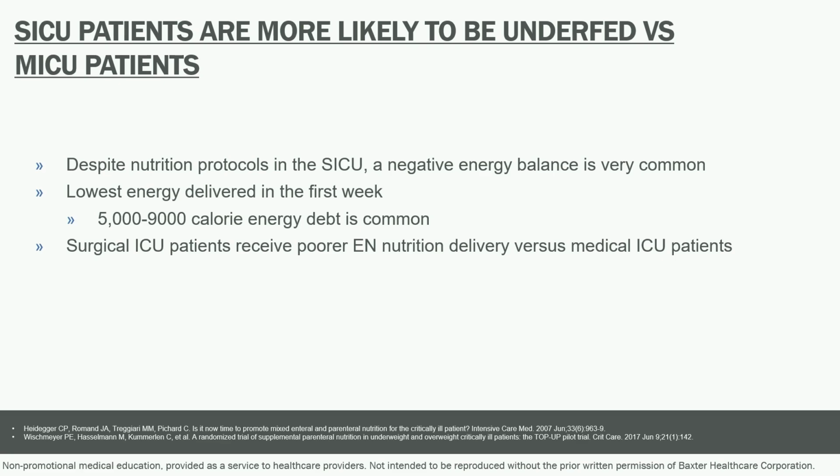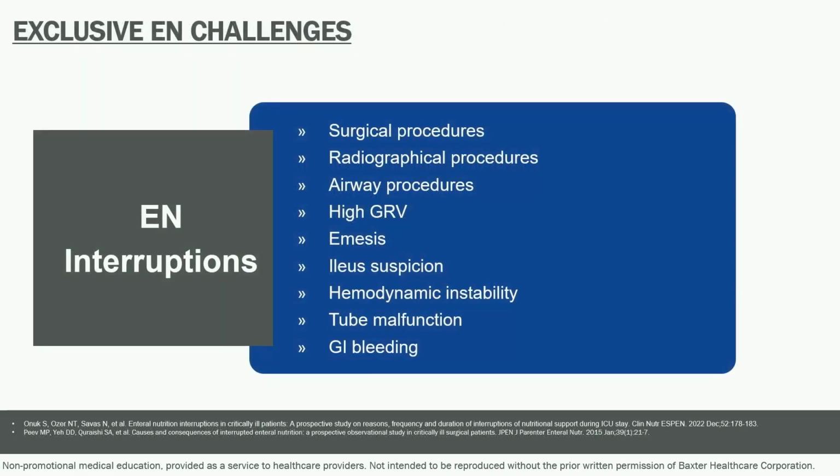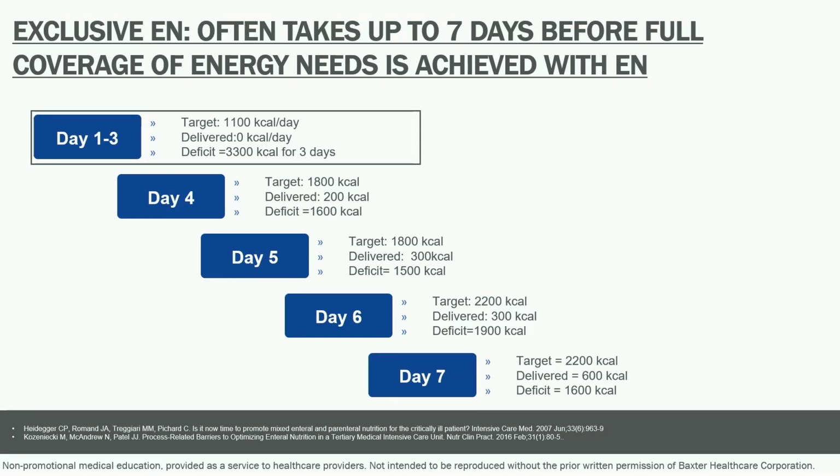And why is this the case? Although EN interruptions are obviously common in all ICU populations, even the MICU, in our surgical populations we tend to see more invasive procedures and diagnostic testing being required. Some of these patients have to go back to the OR daily. These patients also tend to experience more GI-related intolerance. So starting out on days 1 through 3, it's not uncommon for our patients to receive no nutrition during this phase. But if they are hemodynamically stable, maybe we start out at 10 or 20 mLs an hour with the plan to advance.